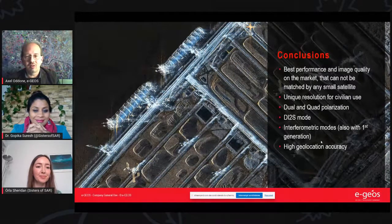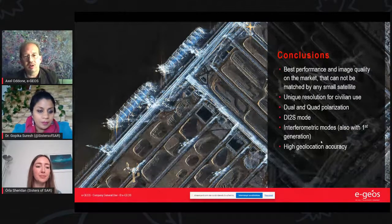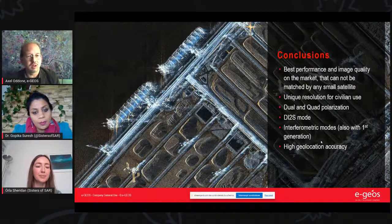We have a very high resolution, and what is important, dual pole, quad pole mode, this allows additional interpretation, additional information in all the images that you have. A unique DS2 mode, which allows to take two acquisitions at the same azimuth, possibility to make also interferometry with the first generation in StripMap mode, and a very high geolocation accuracy.